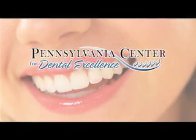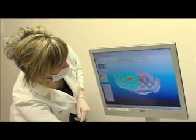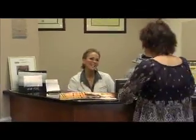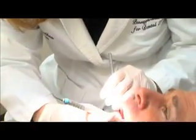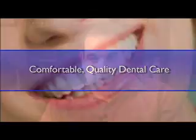The Pennsylvania Center for Dental Excellence in Philadelphia combines state-of-the-art technology and a luxurious setting for a relaxing dental experience. Led by Dr. Leonard Tau, this team uses advanced techniques to deliver sparkling smiles without discomfort. The philosophy is pretty straightforward. Make the patients love coming to see us. Comfortable, quality dental care. We give them a comfortable visit, and we use the best materials. We have an amazing team who I work with here, and we make the patients like coming to us.